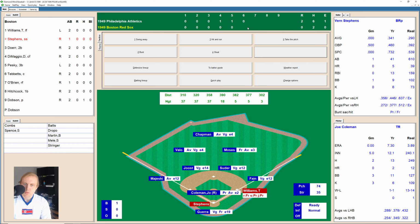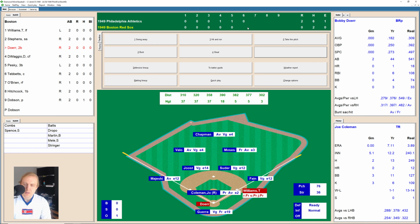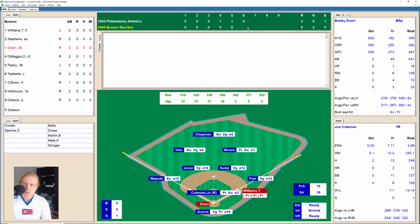You don't want to walk any of the Red Sox because of what this offense can do. 2-0 now is the count on Vern, and he hits one to center field reasonably hard, it says, but right at Chapman, and that's the first out. And here's Bobby Dewar now. Watch out for that double play.